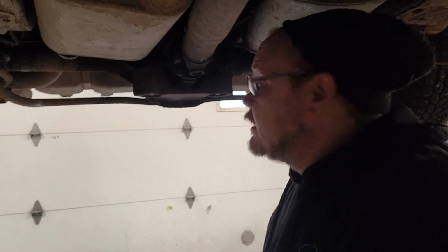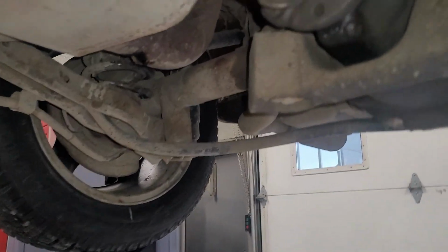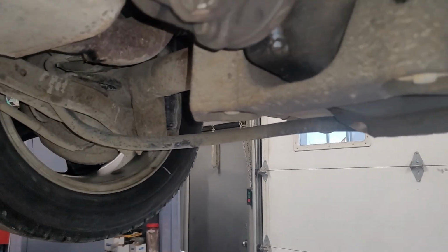One last thing I want to check. I want to see what gear ratio it has. We put a mark here, see? Go to the tire. We're going to put it smack dead in the middle, right there. Now what we're going to do is turn the drive shaft and count how many times it goes around before we see the other one again.